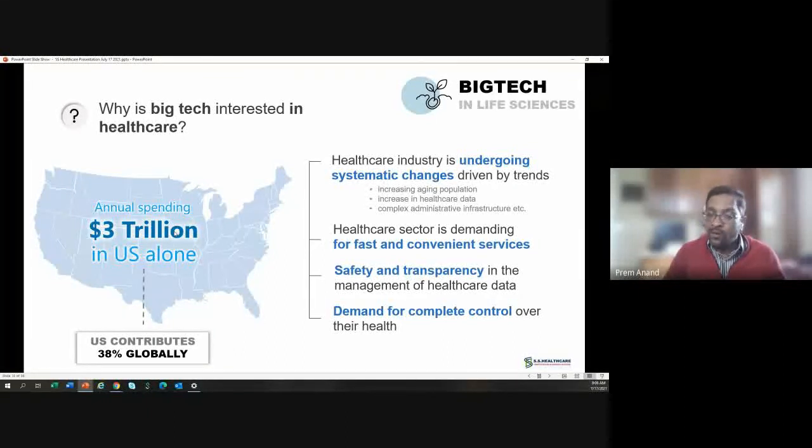And more importantly, the growing generation like you demands complete control. You don't want someone else to control your health or what you do for your living. You want to control yourself, right? Those are the major things that made Facebook so successful, Apple so successful, Amazon so successful, because you want to buy your own stuff from home.